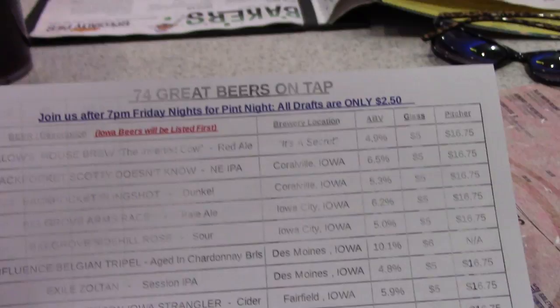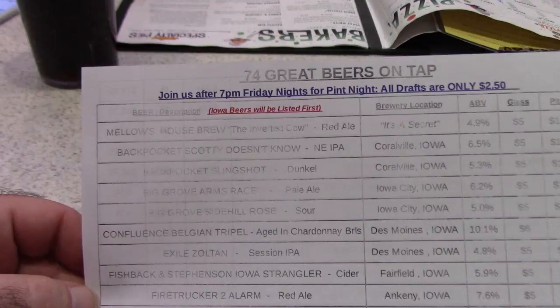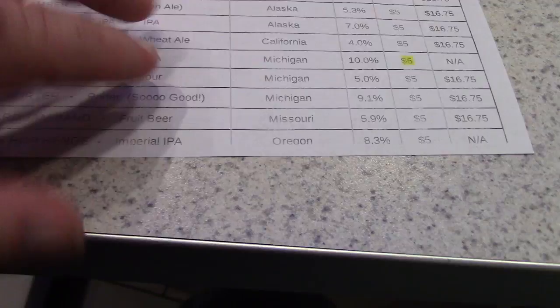Great White is what they want. So we're gonna order that one to take home. Also, if you are a beer drinker at the Mellow Mushroom, they have 74 great beers on tap. And Iowa beers will be listed first. So they've got all sorts of different beers. They've even got Alaskan beer. But these are all the Iowa beers, then Alaska, California, Michigan, Missouri, Oregon, and so on.